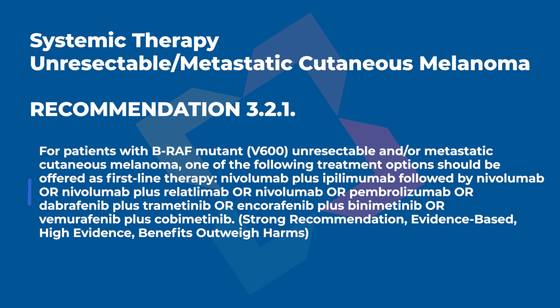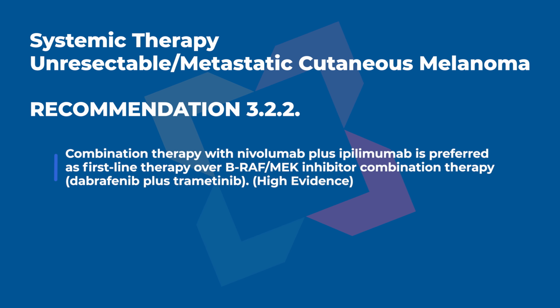Recommendation 3.2.1. For patients with BRAF mutant V600 unresectable and/or metastatic cutaneous melanoma, one of the following treatment options should be offered as first-line therapy: nivolumab plus ipilimumab followed by nivolumab, or nivolumab plus relatlimab, or nivolumab, or pembrolizumab, or dabrafenib plus trametinib, or encorafenib plus binimetinib, or vemurafenib plus cobimetinib. This is a strong recommendation, evidence-based, high evidence, with the benefits outweighing the harms.